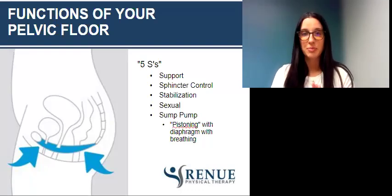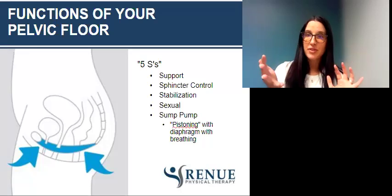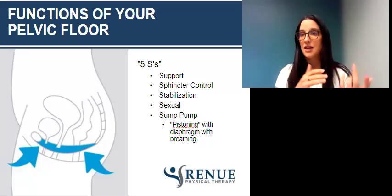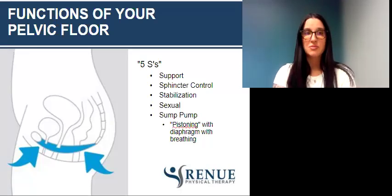For stabilization, our pelvic floor muscles work with our core, our hip, and our low back muscles to make sure our joints are moving the way they're supposed to. Sometimes if we have an asymmetry there, whether muscles on the front to back, side to side, tightness, weakness, any combination, that can cause low back pain, pubic pain, hip pain. Sexual function, so ability to have an orgasm and pleasure with sex. On the opposite end, those muscles can cause pain with intercourse, whether they're overactive, so too tight, trigger point, sometimes hormonal changes will affect that.